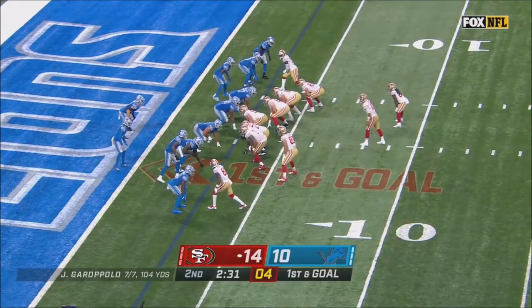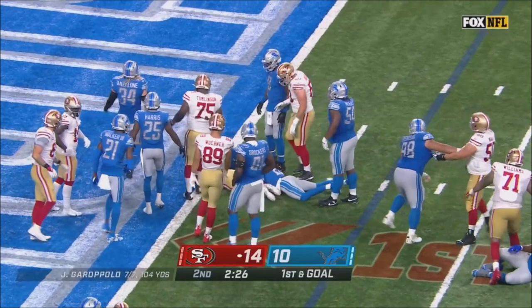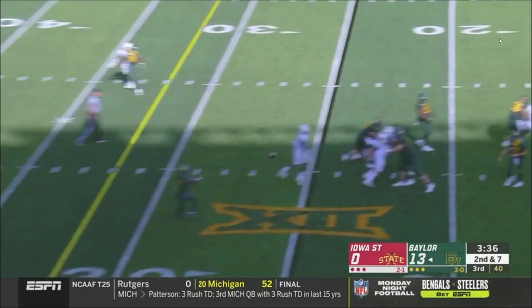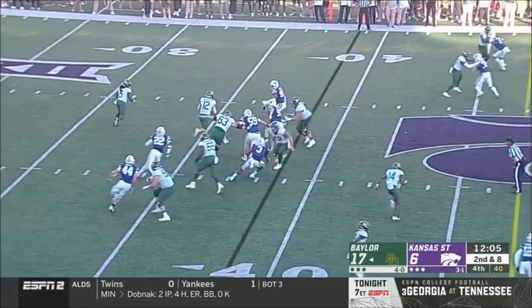Gives it to Hasty. Nice cutback. JaMycal Hasty to the goal. Brewer to Hasty. Come out throwing. Great protection. Underneath, it's Hasty. First down yardage, makes some people miss. Option left, the pitch to Hasty, and JaMycal with a first down.